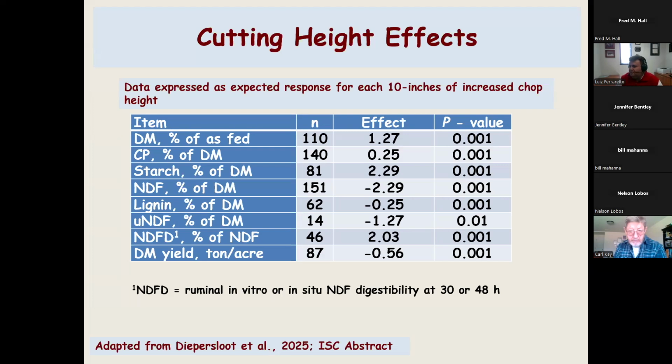I probably promised this a couple of times, if any of you heard me talk about shop height before. But we actually reran that study. And here is what the predicted effect is for each 10 inches of increased shop height, okay? And I think that it matches very well what we know about how shop height affects corn silage, right?